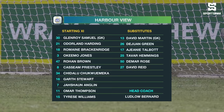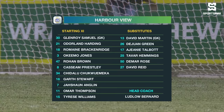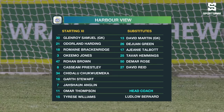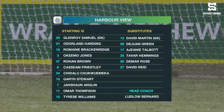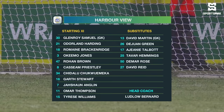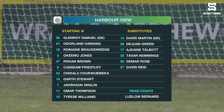Rohan Brown, fresh from the transfer market and his exploits at Dumbo Holding. Kasim Priestley in the middle of the park with Chidalo Chukwuemeka as well, with the Nigerian background. Their number 34 comes into the lineup. Gar Stewart has played really impressively in the centre-back role. Joshua Nanglin, who is improving in his performances in the middle of the park. Omar Thompson and Tyrese Williams complete the starting lineup, coached by, of course, Ludlow Bernard.